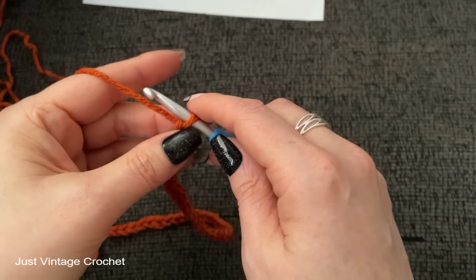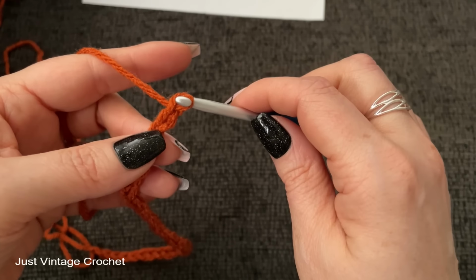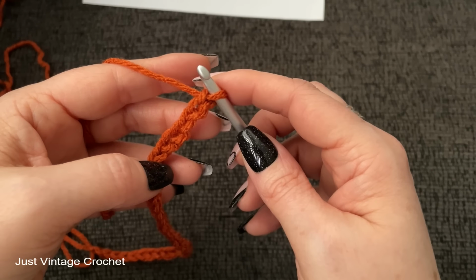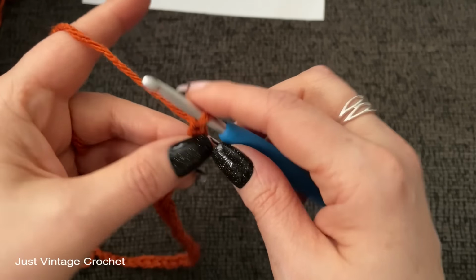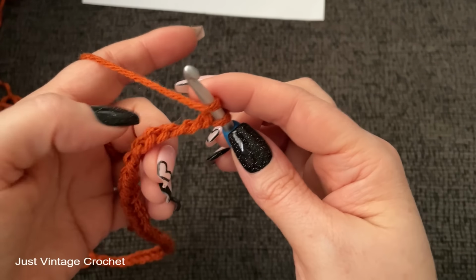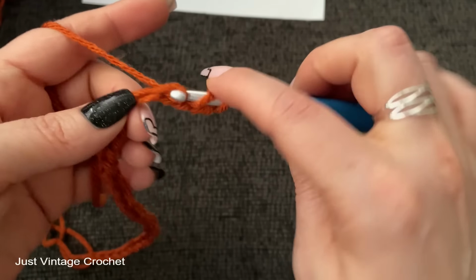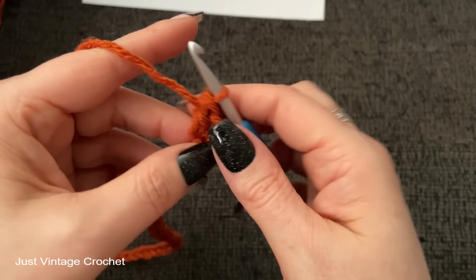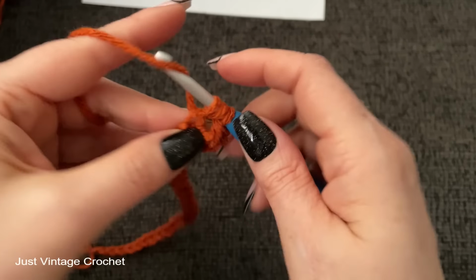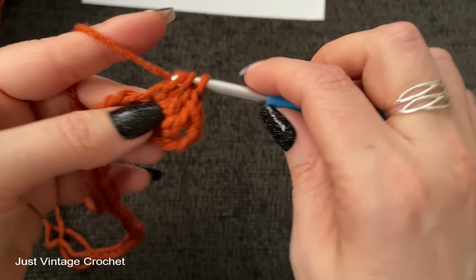So now it says, I'm going to add three. Well, I want to start off with an odd number, so I'm going to add two. And one, two, three. Well, wait, let's see here. One, two, three. Okay, that should keep my 35 stitch count. And we're going to do one double crochet into every loop to the end. And I will be right back.